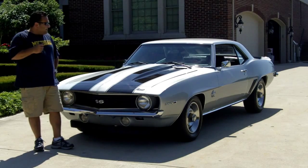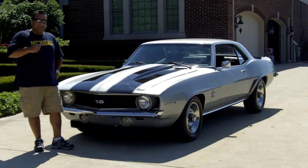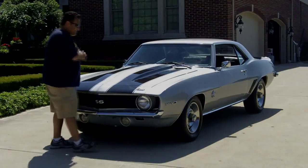Today we're standing in front of a beautiful 1969 Camaro, Cortez Silver with black stripes. It is beautiful. Come on up, let's take a look around.